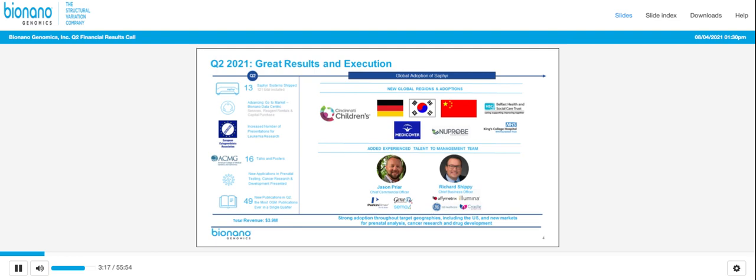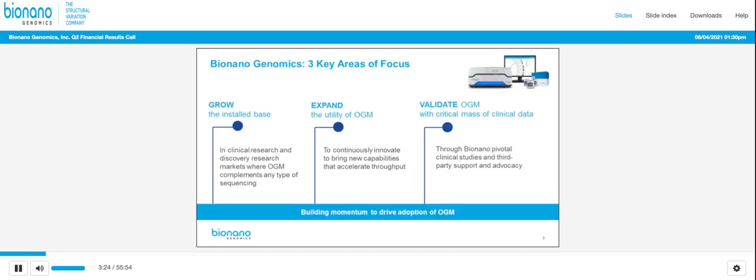I want to start out our update today by outlining our strategy, which is focused on execution in 3 key areas. First is growing the installed base of Sapphire systems and their consumables use in 2 markets. The clinical research market, where OGM provides an alternative to traditional methods that are outdated, slow, and have low success rates for finding the variants that drive biology and pathology. And the other market is the discovery research market, where OGM empowers researchers looking for novel therapeutic targets and biomarker signatures.